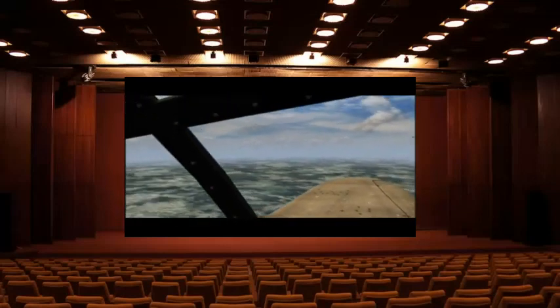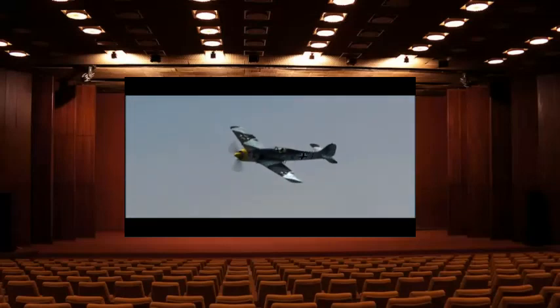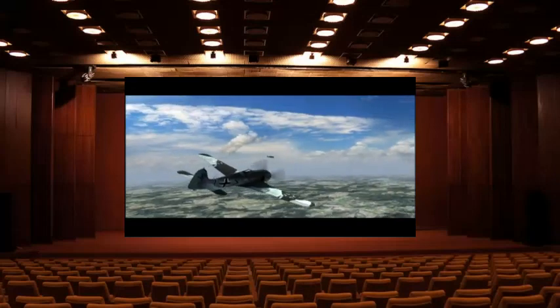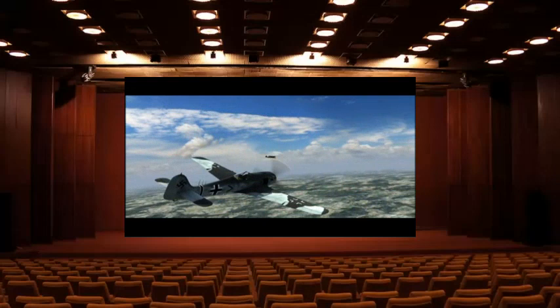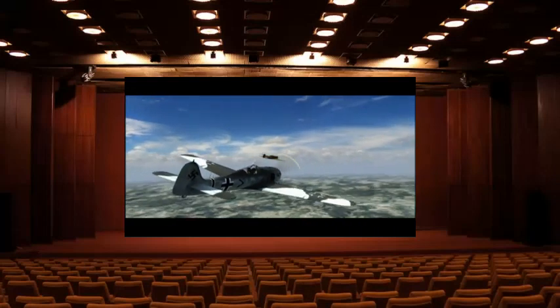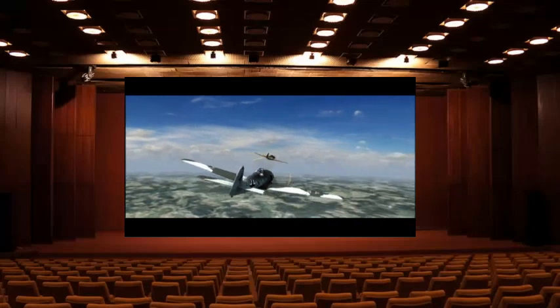Then, at his 4 o'clock, a single aircraft comes into view. It's a yellow-nosed Focke-Wulf 190. His heart sinks. He was intercepted by the German ace, Egon Meyer, who by then had 3.5 years of combat and with 66 kills to his credit as of that date. Meyer was a potent, deadly adversary.